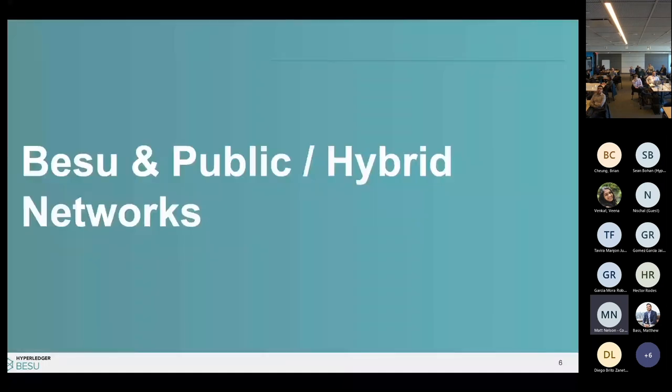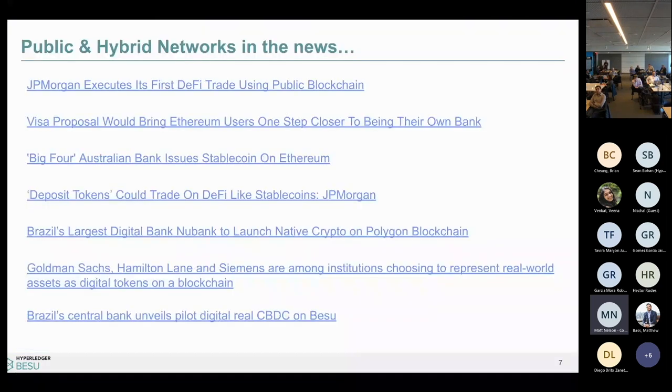I'm getting ahead now. So an update for folks in the room on Besu and public and hybrid networks. There's a lot of interest around public networks in the news, not necessarily Ethereum mainnet, but with chains like Polygon, some Ethereum mainnet stuff, as well as hybrid chains using Besu for CBDC, building on the standards and using things like bridges to deploy back to mainnet. But as was touched on yesterday, there's a ton of stuff in the news. I don't need to bore you with the links, but Besu is a complete mainnet client.